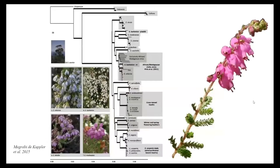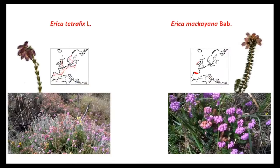Anyway, we work on a group of Erica species which belong to a well supported clade. You can see from our previous study with Ana Laura Mugravi de Kupler. Mike Peary was involved as well. It includes the distinct glandular species Erica ciliaris and also Erica mackayana and Erica tetralix, and also the rare endemic Erica andevalensis. This clade in here, so the two species that we selected are Erica tetralix and Erica mackayana.